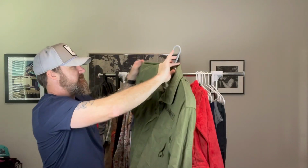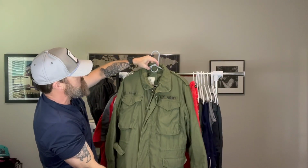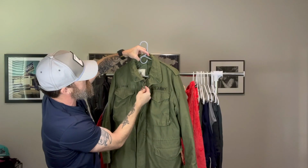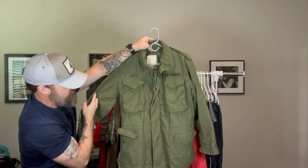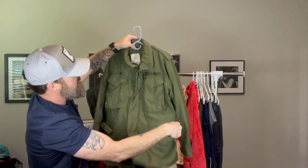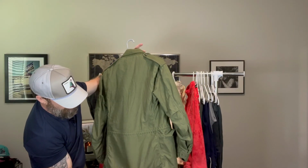All right, here we go. Vintage U.S. Army. Now, correct me if I'm wrong, but all the research I've done says this is from like the 60s or 70s. You could tell by this brass zipper. Here's the tag. These are military issue U.S. Army. It's like an overcoat. It's very heavy. It's got a liner, and unbelievably, for how old it is, it's in great condition.